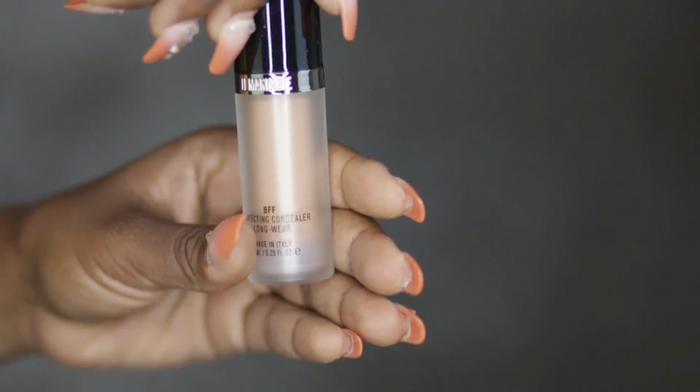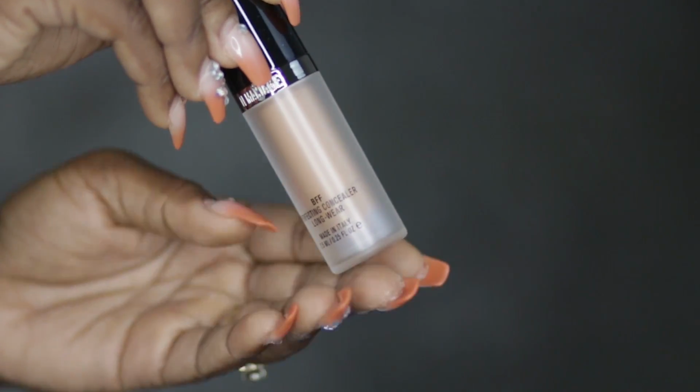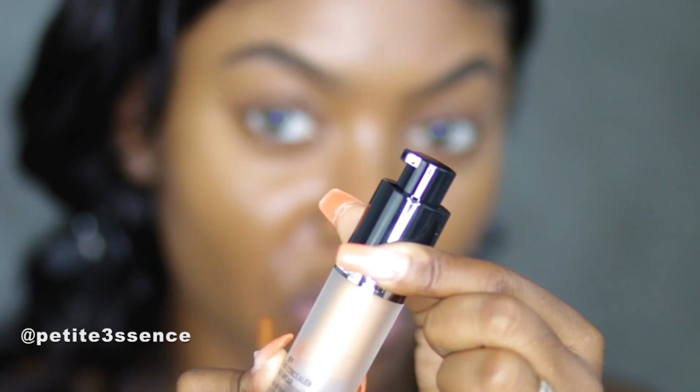So okay, for concealer here, I have the BFF Perfecting Concealer, long wearing. I selected it online, and it says made in Italy. It pretty much just opens like this with a twist. So this is what I'm gonna use to clean up my brow.